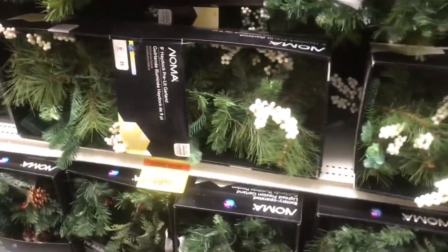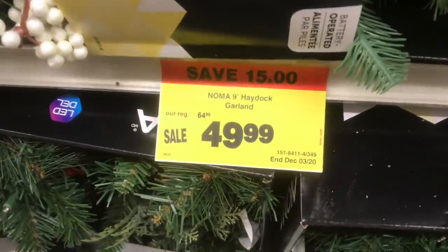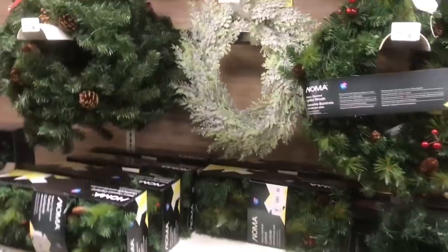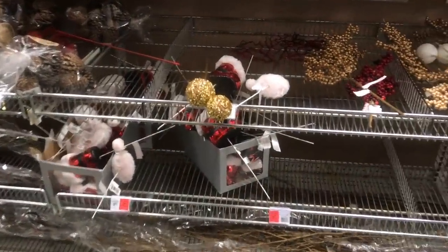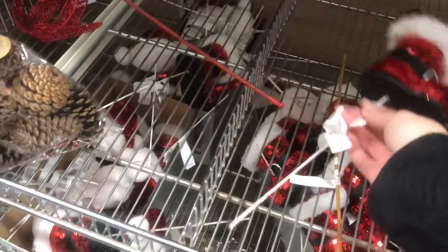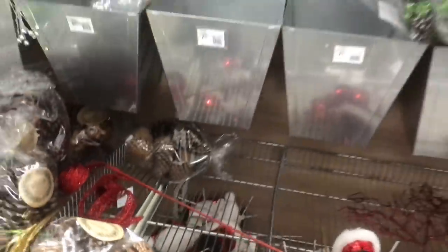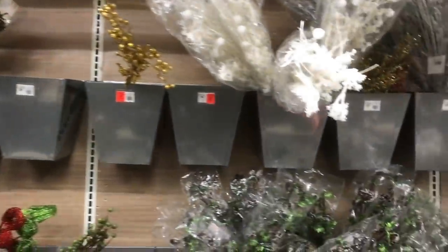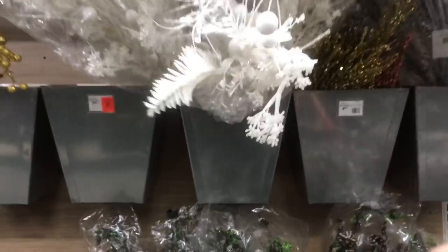They have some really pretty wreaths and things. A regular 64 on sale for 50. Oh, they have cute little picks. If you like to put these in your floral arrangement. Or in the tree, of course, but they're cute. They have some more. Not very many, so the picks seem to be picked through. Floral, it's a really pretty bundle, but it's not on sale.